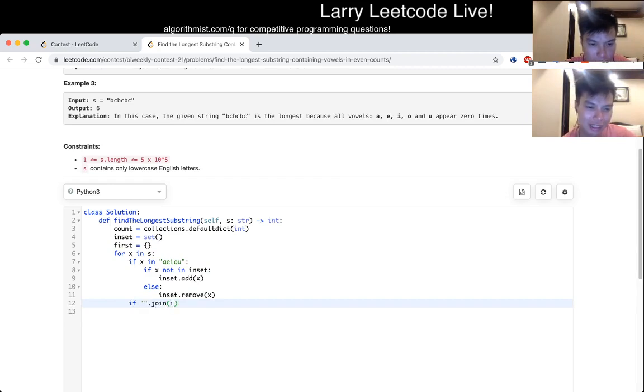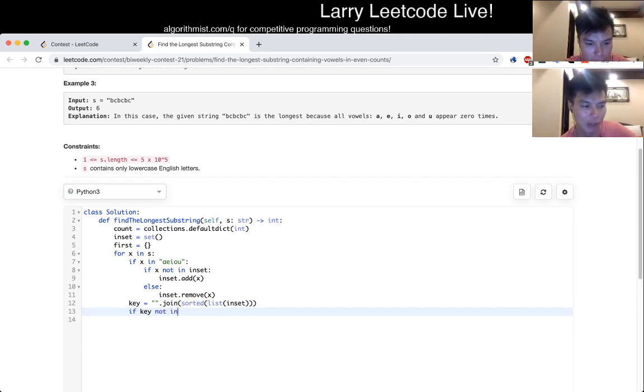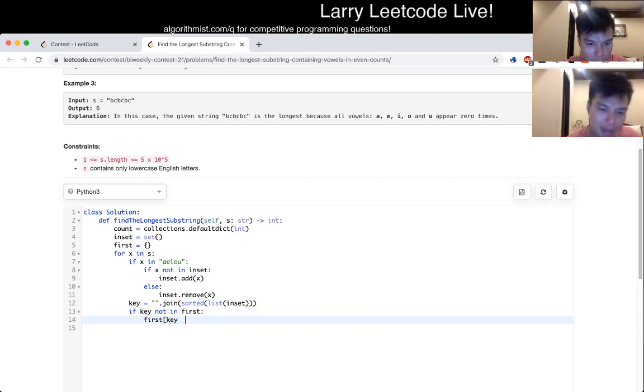And this is just changing a set into something that is joinable in a deterministic way, so that I could put it in a lookup table, hash table, which if you use a frozen set or something like that, you could also do it that way, I think, now that I think about it. But yeah, now I just keep track of the first.